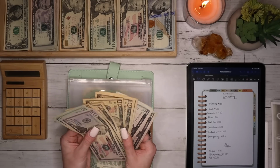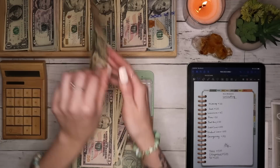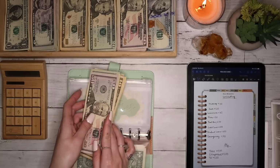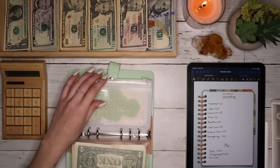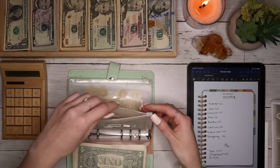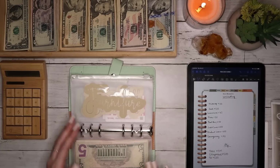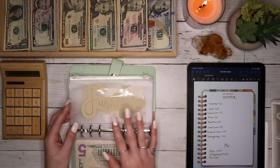Okay, toiletries. We have 50, 70, 90, 100, 110, 20, 30, 45, 55. 155. And honestly, you guys, I kind of just want to leave this. Maybe I'll grab a prettier 10. But I like having this one in small bills because I can kind of guess how much things are going to cost before I go shopping, and then I just grab that. So that's just kind of my system. Or I just grab the whole envelope.